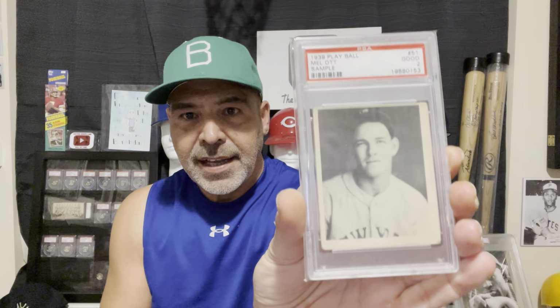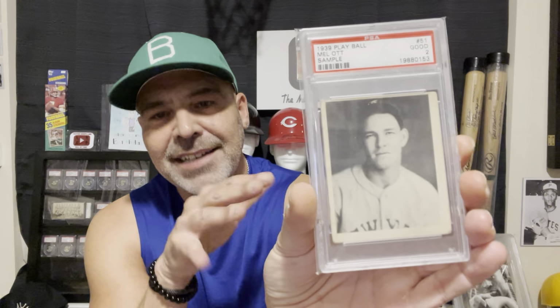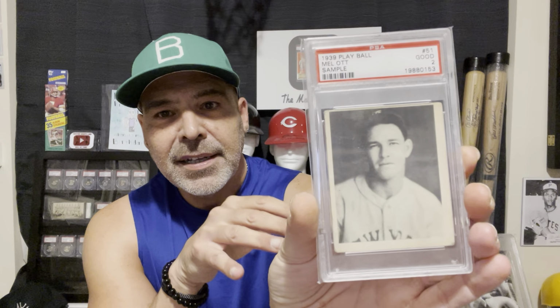Here's the Mel Ott. And it's interesting with this card because I had a chance to get a better centered one. And for whatever reason, this particular card spoke to me, and I had to get it. Because as I always say, beauty is in the eye of the beholder when you talk about eye appeal.